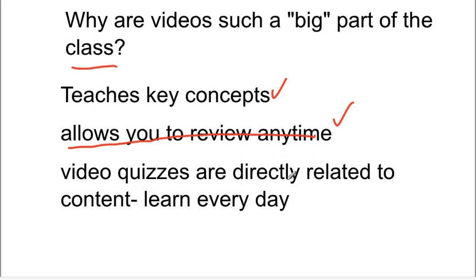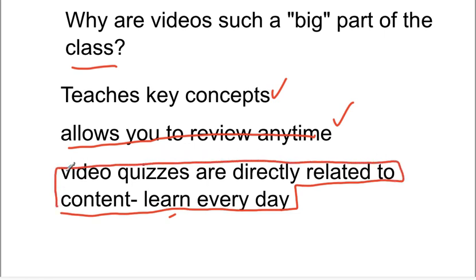And then video quizzes are directly related to content that we learn every single day. They're connected. You're responsible when you walk in the door. If I give you a video, a quiz usually follows. What usually happens the next day in class is I will take components from the video or the video notes and give you a quiz. It's not like you click on it, play the video, walk away, go do whatever you do, and come back. You have to pay attention, jot notes, and make sure you understand the information because it's core.